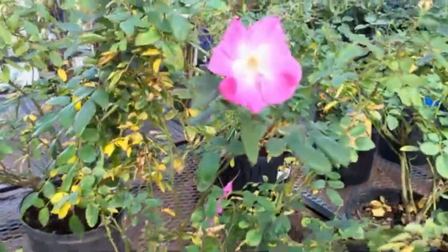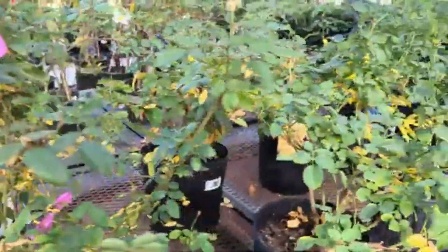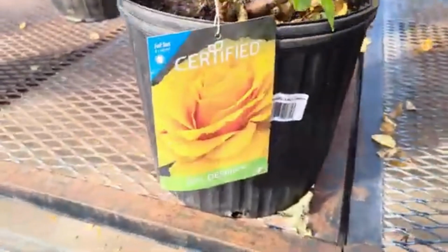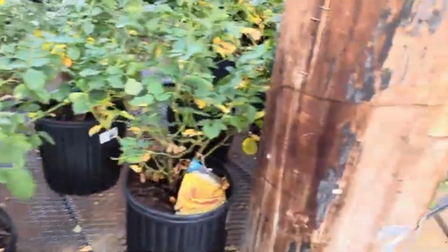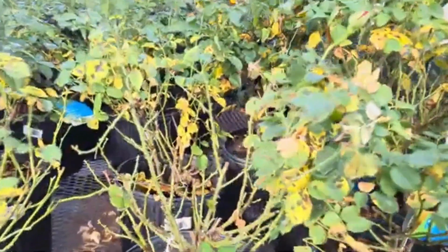Oh, there's one blooming right here. Look at this. Beautiful. So pretty. I wonder if it's fragrant. Let's see. That one isn't very, but it could have been sitting for quite some time. These ones are called Soul Desire, and Soul, I believe, is a play on words for sun, and they're yellow, and this one's blooming. Very pretty. Those are all Soul Desire, and a few of them have blooms, which is really early to have blooms.